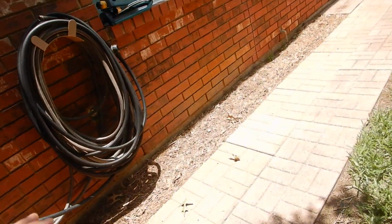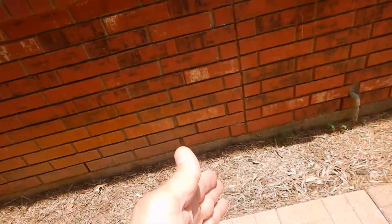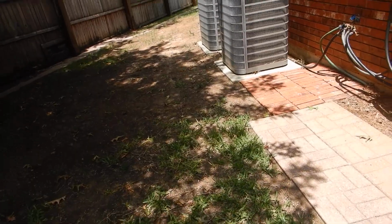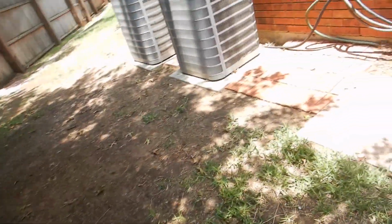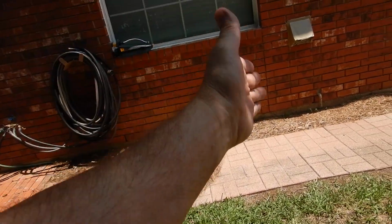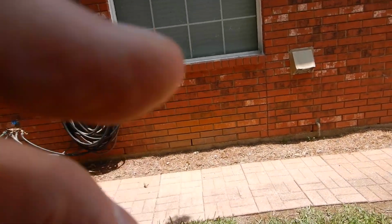Moving on along, wood mulch again. Then we come along here, our control joint. Okay, when you have this much wall, this much brick in North Texas, it's going to move. So we put these control joints. You see them in the streets a lot of times. And that's to control the movement. Hopefully it absorbs all of it.